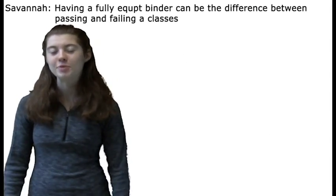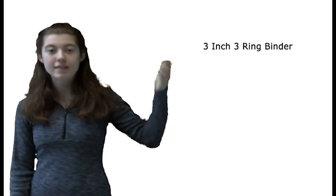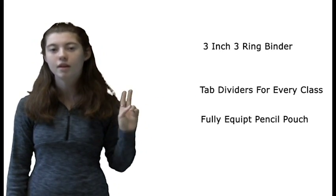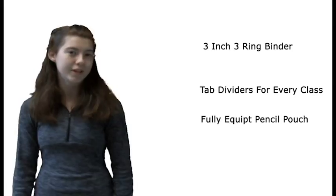A binder can be the difference between passing and failing your classes. What can help you is a 3-inch string binder, tab dividers for every class, and a fully equipped pencil pouch with two pencils, two pens, a glue stick, and a ruler.